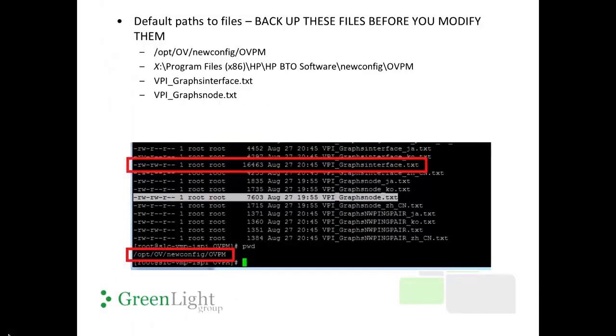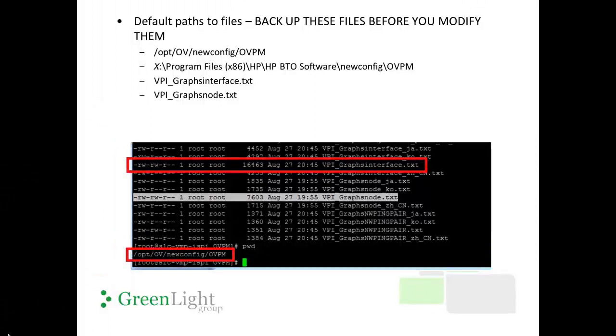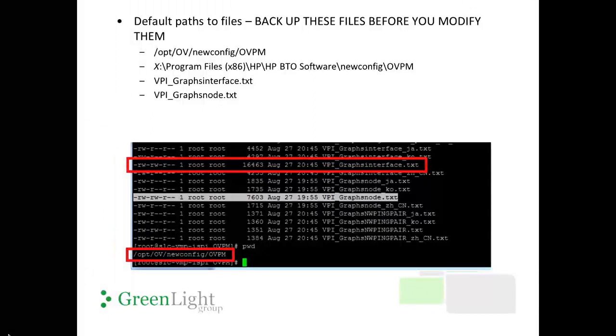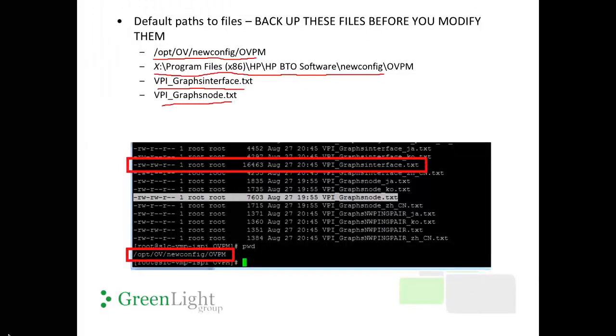The two files reside on the Performance for Metrics SPI server. On a Linux box the location is /opt/OV/newconfig/OVPM, and on your Windows box, Program Files (x86)\HP\HP BTO Software\newconfig\OVPM. The two files we're looking at are the VPI_graphs_interface and VPI_graphs_node.txt. These are just regular text files, very simple to modify. And here in the screenshot, you can see the path where I've been.